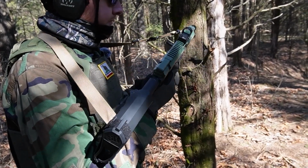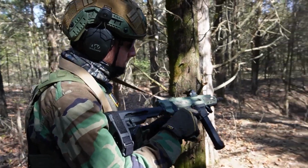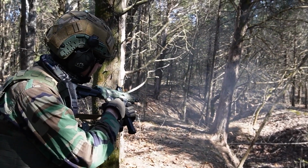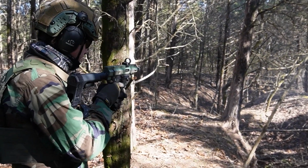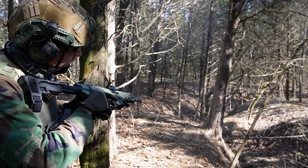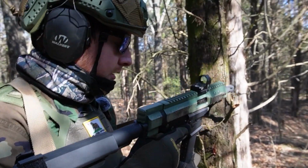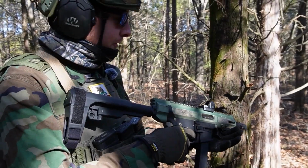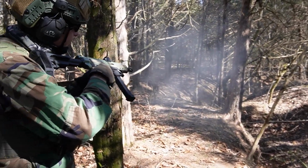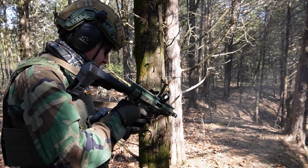Looks like we got a jam. Another jam. Looks like we're having ejector issues. The other lower performed better than this with the Pro Mags. We got like a triple feed here. I don't know what's going on.